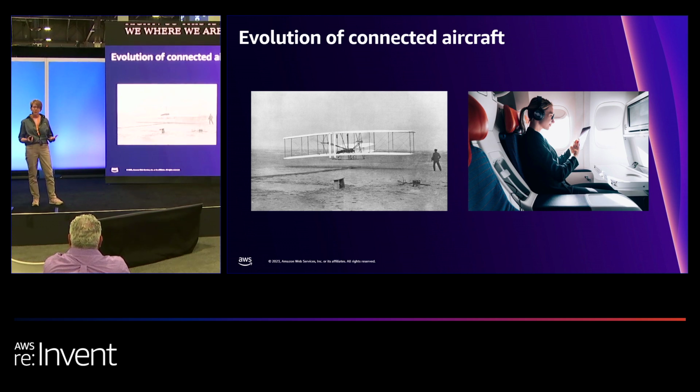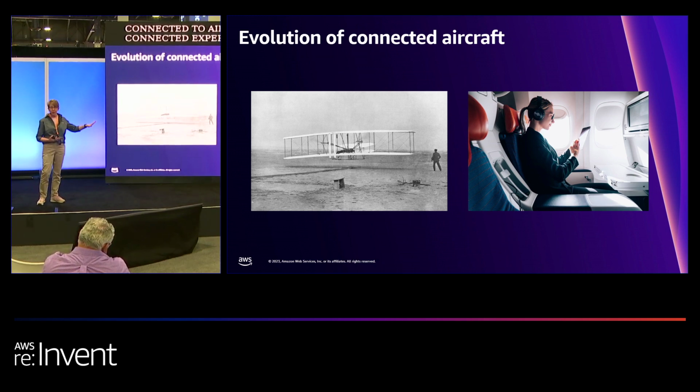Some other reasons that connected aircraft and that connected experience is important. It's not just for passenger experience, but also for operational efficiency, the ability to create analytics from data that's collected. There's many, many sensors, of course, on board aircraft. And so all of these things are enabled in a connected aircraft environment.